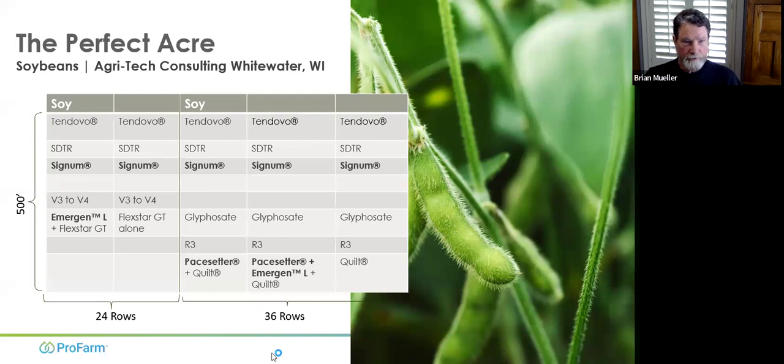In another section of the soybean field, we did a comparison of Emergen along with FlexStar versus just FlexStar by itself. In a little bit, the strip next to it, we did Pacesetter and Quilt, Pacesetter Emergen and Quilt versus Quilt by itself.